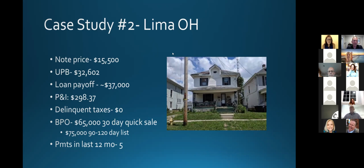So I picked up this note for 15.5. Unpaid balance was 32. This guy was further behind. The loan payoff was 37. Had the taxes caught up, surprisingly. And it looked like there was a little bit of equity. This was the BPO value that I had. And he had made 5 payments in the last 12 months. So you had some signs of life, a decent chance to get this reperforming.